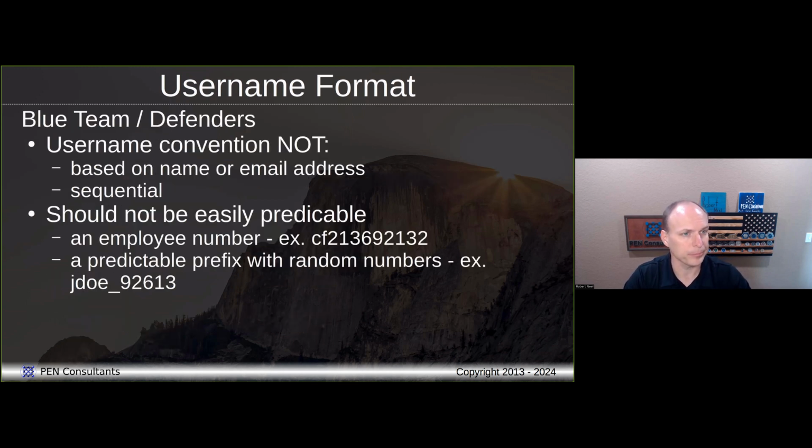But before we do that, to mitigate what we've seen in the last few slides, just stop right here and do another round of mitigation. You need to use a username convention that is not based on the person's name or email address, for that matter, and one that is not sequential either. So something not easily predictable is what you're shooting for. So perhaps an employee ID number, or maybe a predictable prefix with like 4 random numbers or something like that. So again, not predictable.